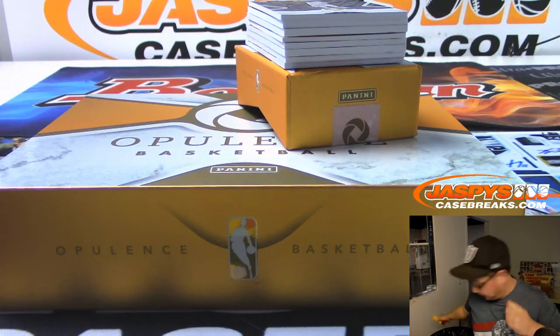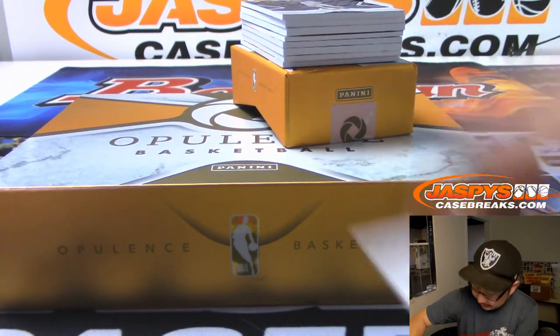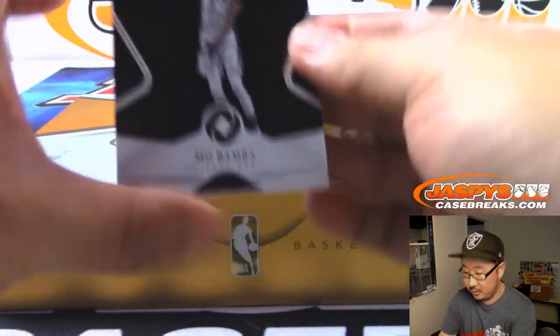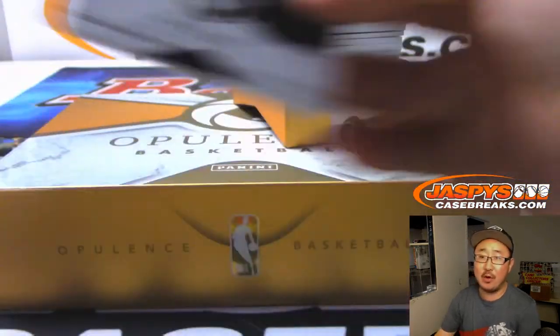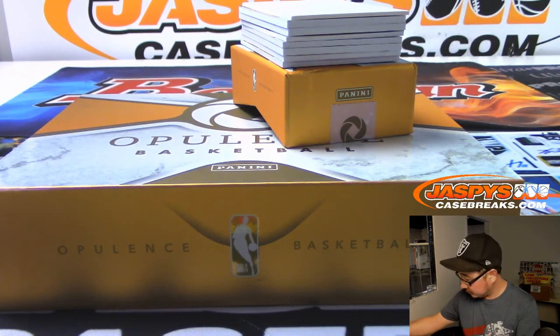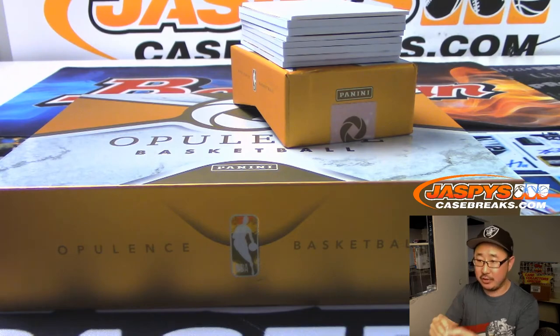All right. Let's get the blank card right there on top. Mo Bamba, 4 out of 39. Orlando Magic, Adam Kelly picked up the Magic straight up.